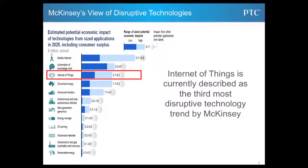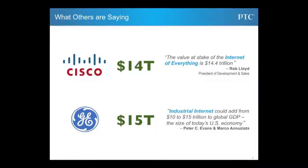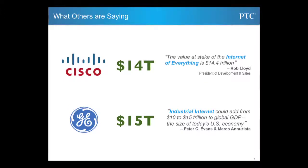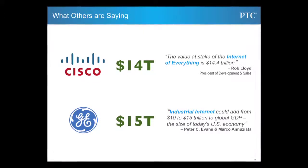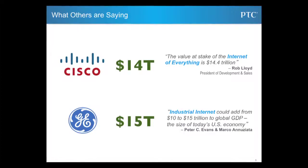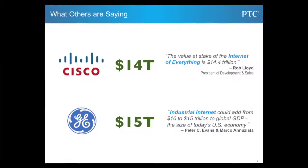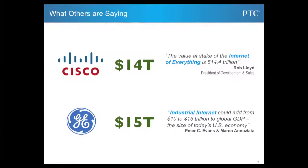Some other alternative points of view. That was McKinsey. Here's a quote from Cisco, Rob Lloyd. The value at stake of the Internet of Everything, as they frame it, is $14.4 trillion. Similar point of view from a gentleman at GE, pretty reputable organization, about a $10 to $15 trillion opportunity. Is that big? I think so.